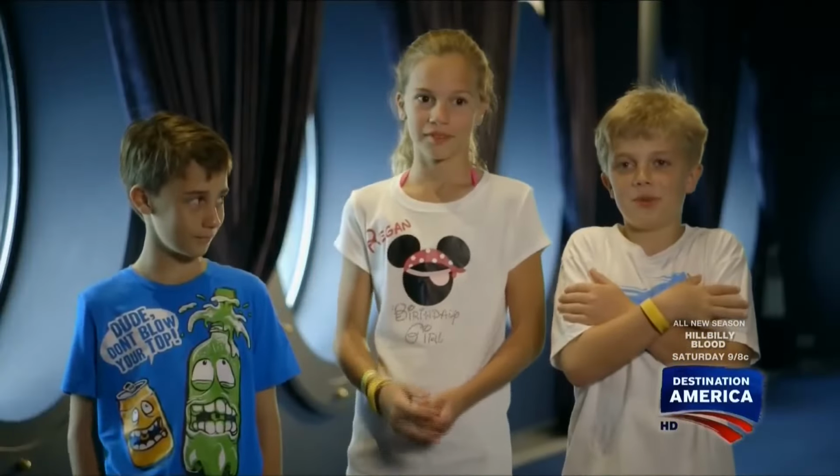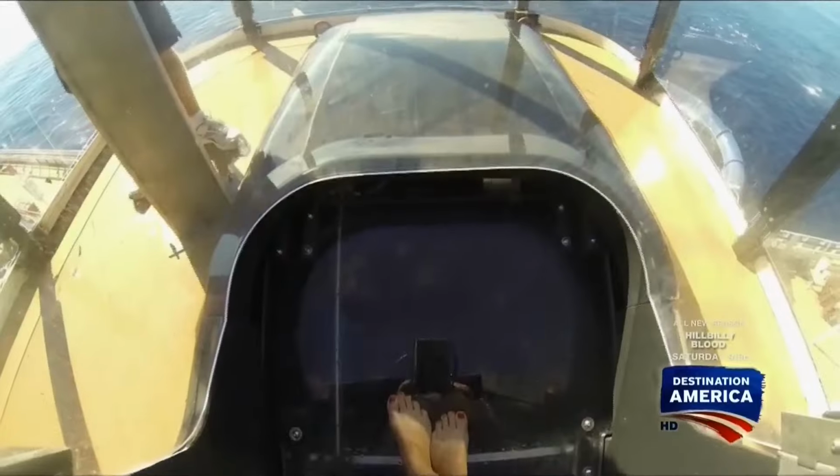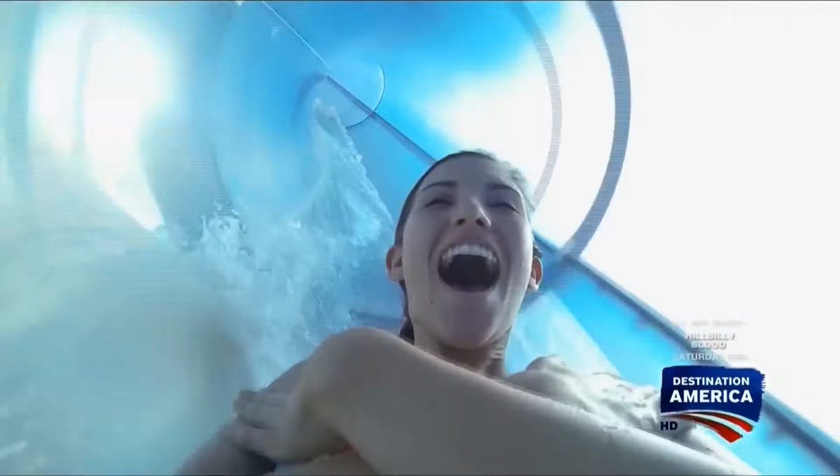3, 2, 1, anchors away. It just drops you. The floor drops on you. You go straight down and then you do a loop around. It was fun. Feels like you're floating.